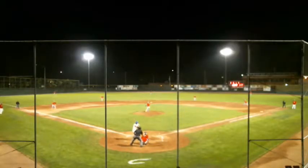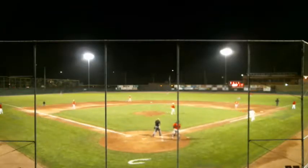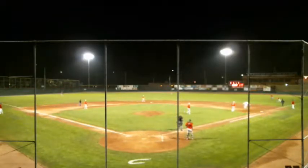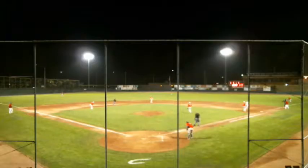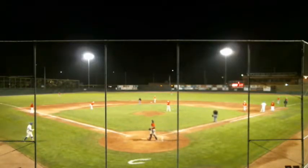Acosta gets his sign from Conley. The 0-1 pitch is a curveball popped in the air on the right side. In the outfield grass, second baseman and right fielder converge. It's the second baseman who drops the ball. Oh, my goodness gracious, they're having problems. I don't know if it's with the lights or what out there in right field.